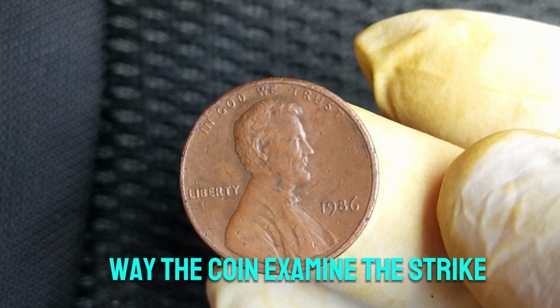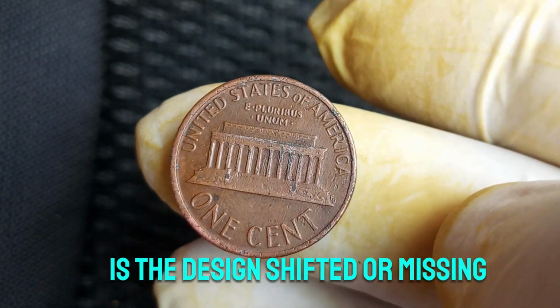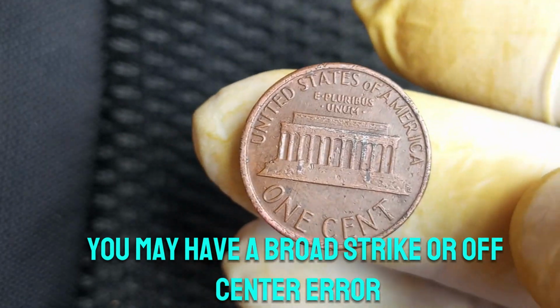Weigh the coin. Examine the strike. Are the edges weirdly flat or spread out? Is the design shifted or missing? You may have a broad strike or off-center error.